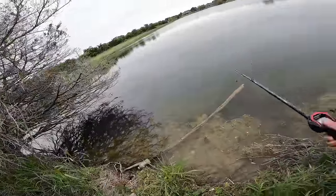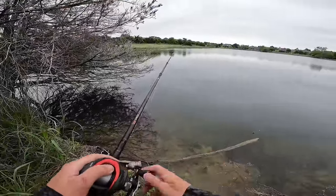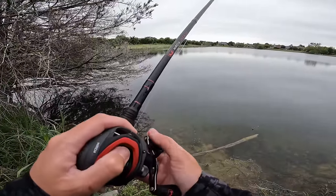First cast, little roll cast around the side of this tree here. Definitely sinks way faster. I guess I can be a little more efficient fishing this thing, but I'm still gonna take it slow. Same hops off the bottom. It just, of course, takes a lot less time for that bait to sink and to settle.